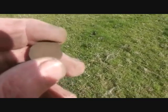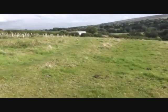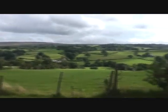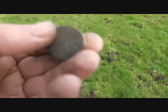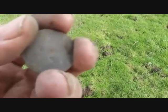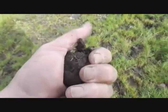You know, this field, there's all sorts of stuff here. No silver yet. But the other side of that hedge there, footpath, absolutely barren, useless. Ain't that weird. George V, 1917, halfpenny. Oh, the hard one today, I'm a bit cream crackered. Coin ball.